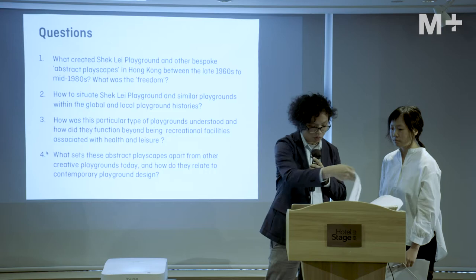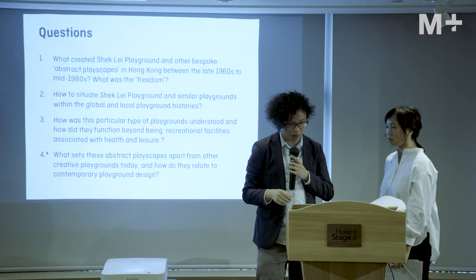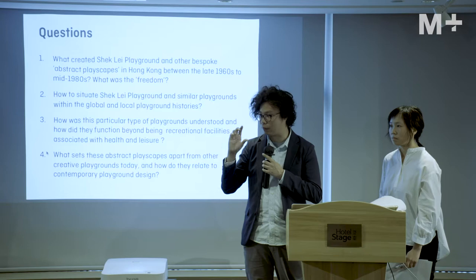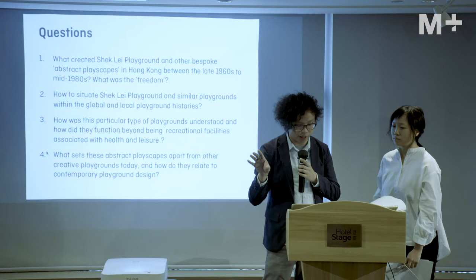So our research question: we asked what created Shek Lei Playground and other abstract playscapes. This is one of our arguments, that we identify the Shek Lei Playground as belonging to a specific type of playground developed in the 50s and 60s. We name it the abstract playscape.